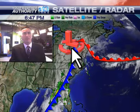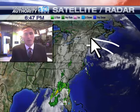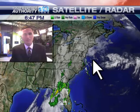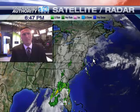Now, the reason I draw this in here, ahead of the warm front, we have an onshore wind. As long as we have that onshore wind, we are going to have the low clouds, the drizzle, and the fog. As soon as that front moves through, we will see some clearing, but the time frame for that will be on Friday. It's going to take a little while to see the clearing around here. Steadiest rainfall over the next 24 hours will be Thursday afternoon, Thursday evening into Thursday night.